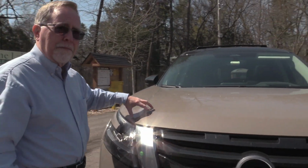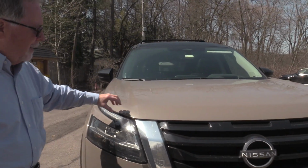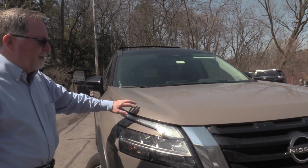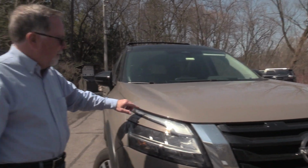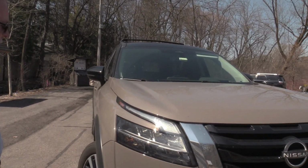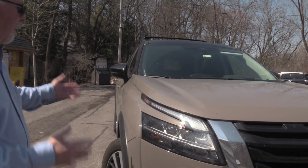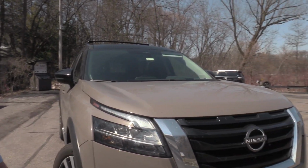Brand new 2023 Nissan Pathfinder. This is the Platinum Edition, so that's the top of the line, which you would expect, they give us car riders the top of the line because they want to see all the good stuff. Kind of a metallic brown, Paul. Yeah, not a favorite color. I like the fact that it's metallic, but you don't really see the metallic that much. No, it's a little different. Baja Storm is okay, what they call it. Anyway, I think it's a good-looking vehicle. I think they've done a nice job on this.